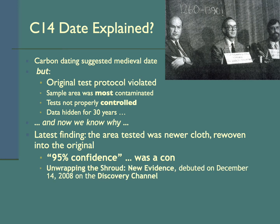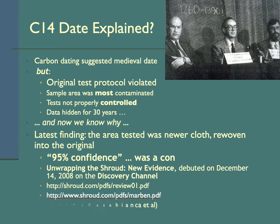And if you prefer to watch a video, of course, in 2008, way back then, we already had the data showing why this was the case. This was, in fact, on the Discovery Channel, and you can read about it in the PDF link I show here, and another link there. And this was reconfirmed in 2019. There's a typo there. It's not Casablanca. There was an autocorrect. It's Casabianca.